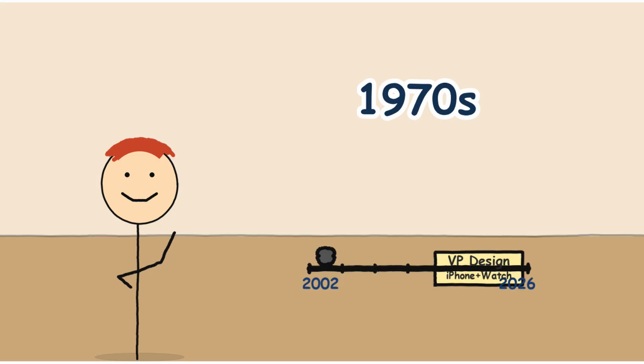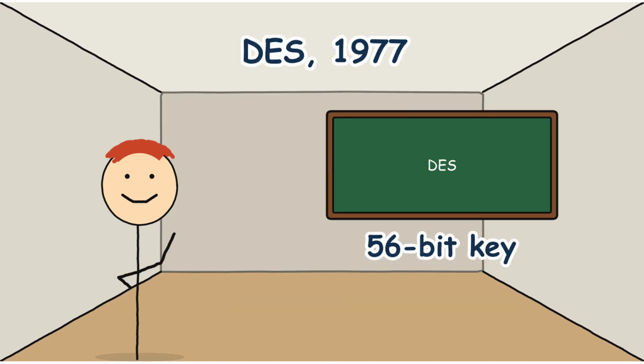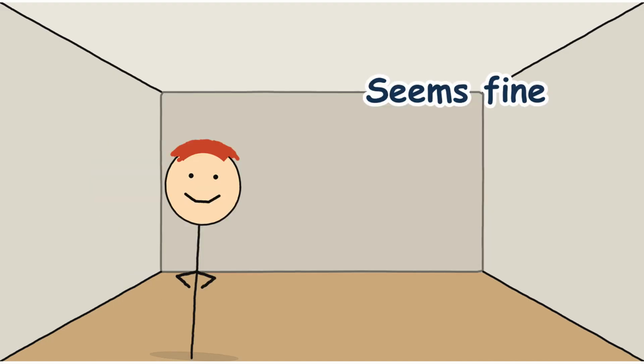Jump to the 1970s. The US needed a standard encryption algorithm. In 1977, NIST adopted the Data Encryption Standard, or DES, with a 56-bit key. That meant roughly 72 quadrillion possible keys. At the time, that seemed like a lot.